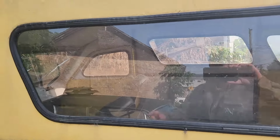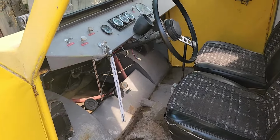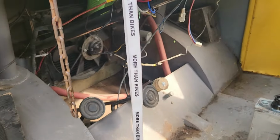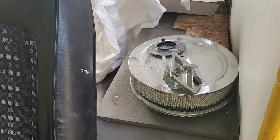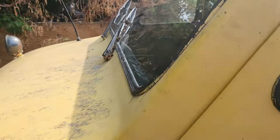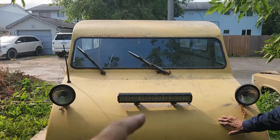So Dad was thinking by these style of windows it might be a '70 or '71, but on closer look he said it might be different. Inside it looks like some newer gauges in there. The front's opened up underneath with everything you see down here, and it looks like he's got a new air breather in the back, and lots of storage. Bucket style seats, and these lights work. Double windshield wipers.